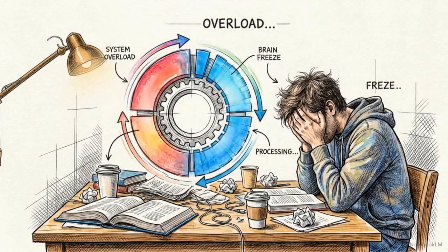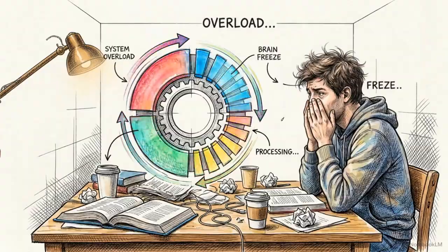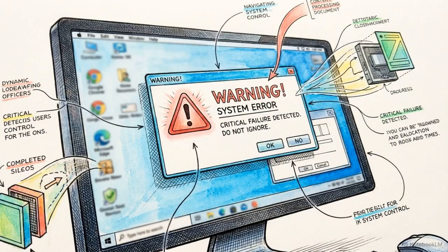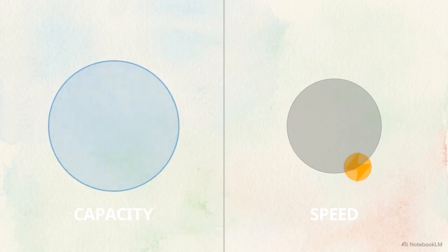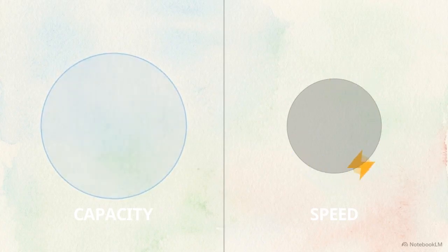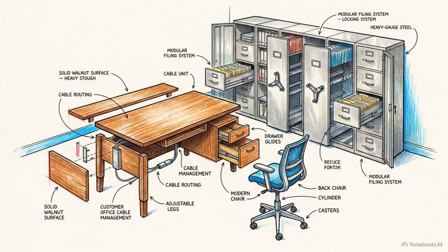We've all been there. You click on a large video file, and instead of playing, your computer freezes, or it throws up a warning that your storage is full. To keep things running smoothly, every computer is constantly juggling two completely different tasks: how much total information it can hold, and how quickly it can grab that information when you ask for it. To understand how it handles this, think of your computer as a physical office space.